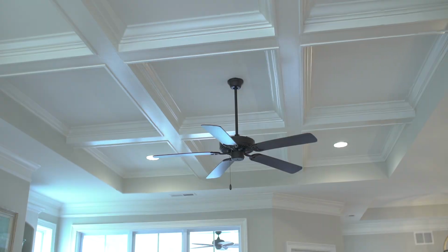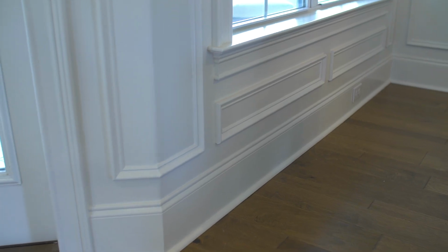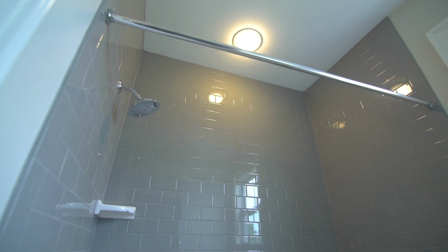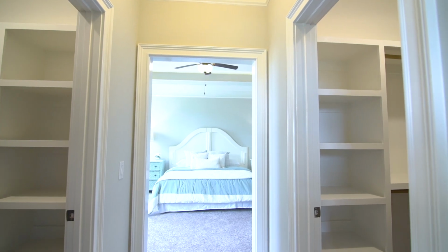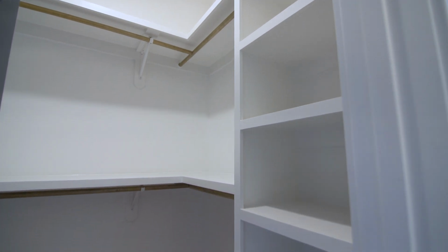Legacy offers an extensive list of standard features. Everything from our upgraded hardwood flooring to the tile in our master shower, tile to the ceiling in our guest bathrooms, screened porches come standard. Our goal is to provide as much flexibility to our clients as possible. What makes Legacy special is the ability to customize the home in order to make your vision become a reality.